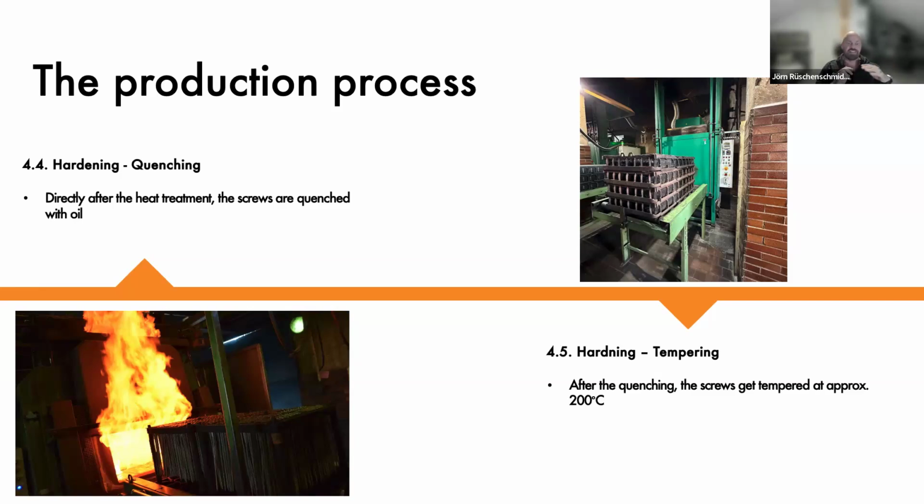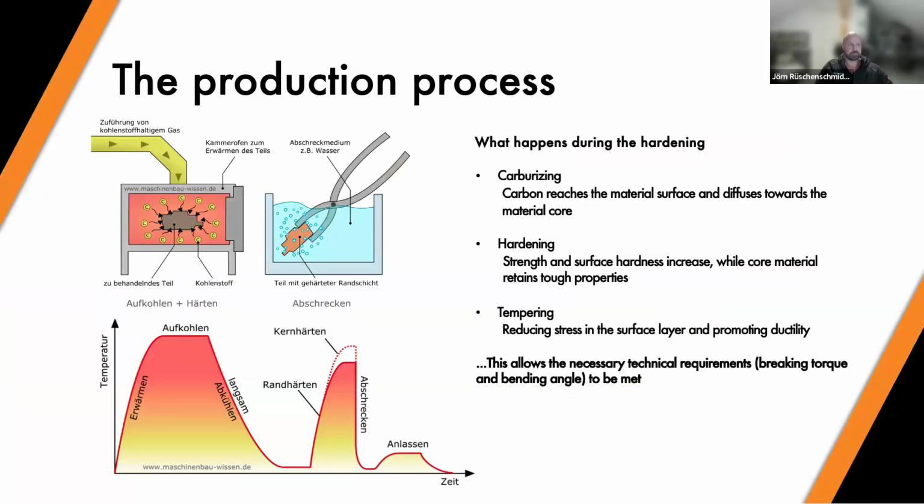After quenching, the screws get tempered again at 200 degrees Celsius. Again, this is done to give the screws the perfect mixture between stiffness and ductility, and to get the molecular grid into an organized grid, so that the screws have the stability we require for the correct use and also the correct values in the structural elements you are designing.